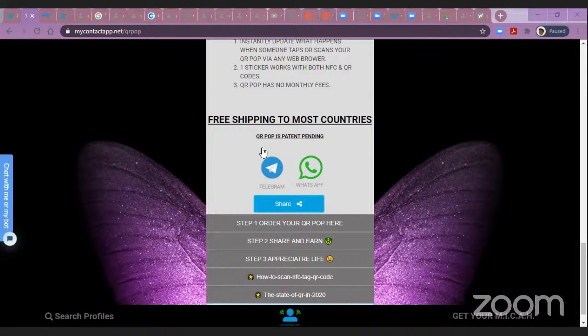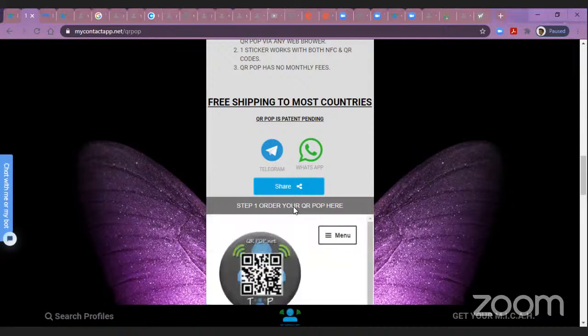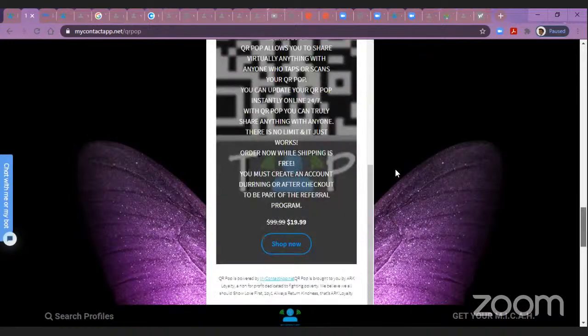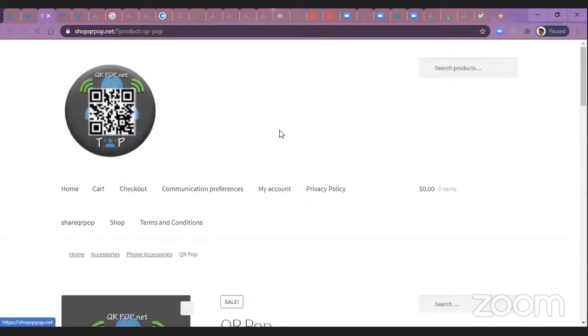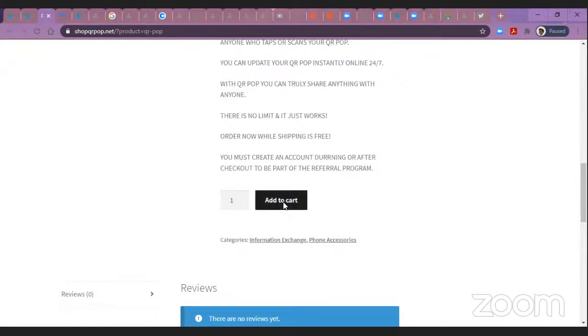All right, so it's really simple. You're gonna go to qrpop.net and click step 1 and just scroll down. And then you see there, shop now. Click shop now, and it's gonna take you out to the place where you can actually purchase it. You go through that process. I'm not going to take you through all of this because we've all been there, right? I mean, you add the card.